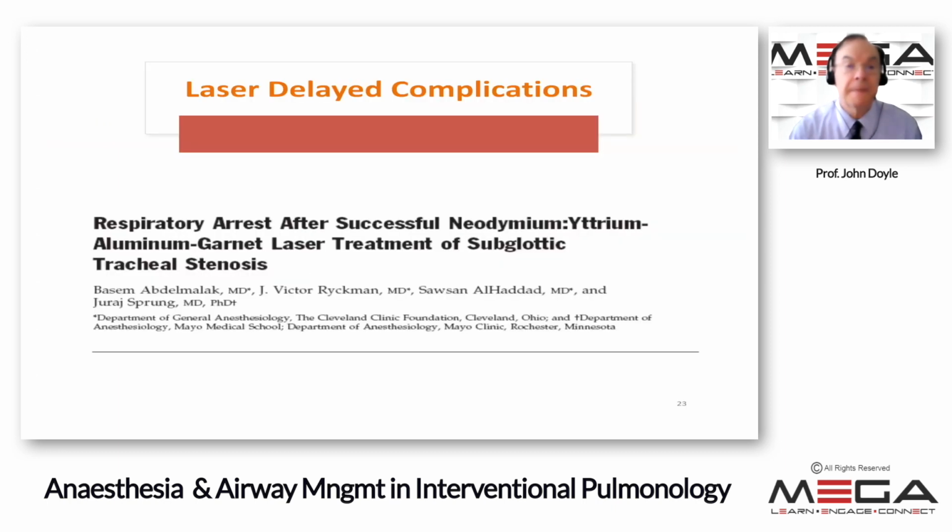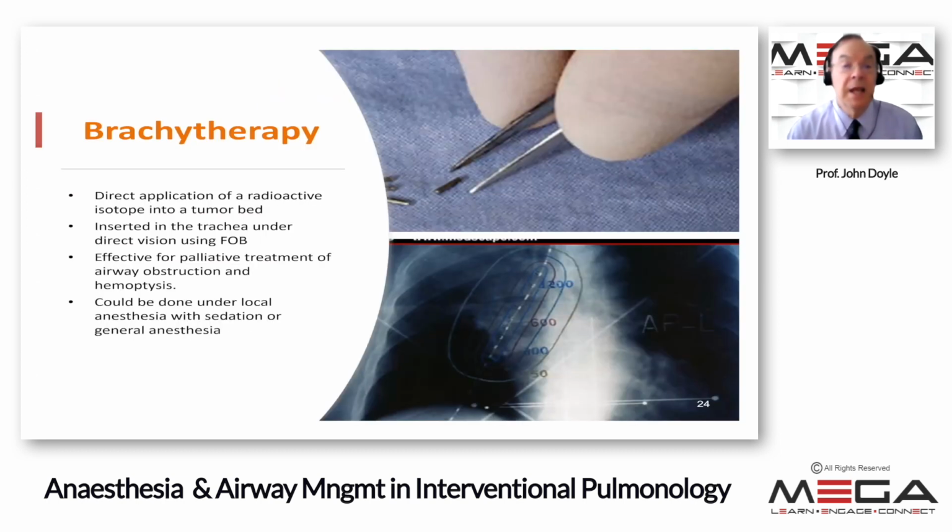endotracheal tube cuffs. So some of the complications that we can get with this laser procedure are described in this article, again from Dr. Bassem Abdelmalik, the director for anesthesia for the bronchoscopic center that we have, and respiratory arrest resulting from airway edema is one thing you have to look out for. So these people should be monitored carefully for a longer period of time than normally. Another procedure that's sometimes done in case of malignancy is the insertion of radioactive isotopes directly into a tumor bed under fiber optic bronchoscopy, either for the palliative treatment of airway obstruction or for hemoptysis. It can be done under local anesthesia with sedation or with general anesthesia. So this requires a special experience and process that we are capable of.